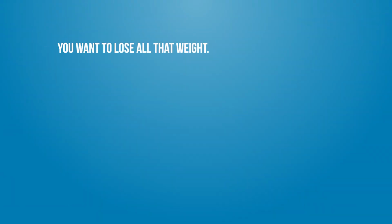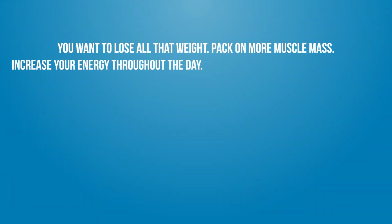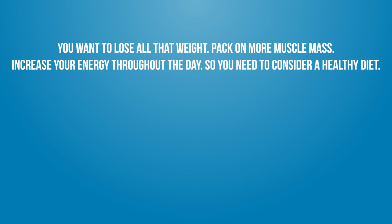I'm going to read that sentence now with periods. Check this out. You want to lose all that weight. Pack on more muscle mass. Increase your energy throughout the day. So you need to consider a healthy diet.